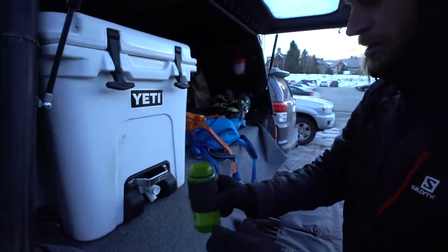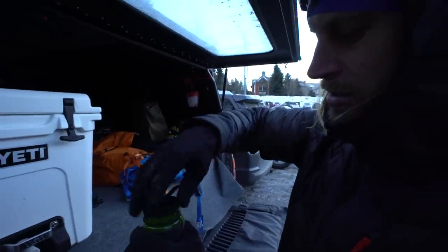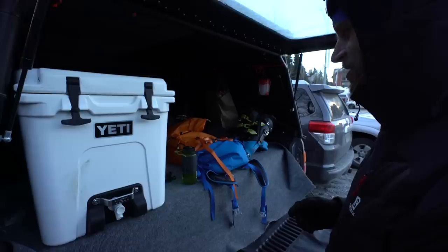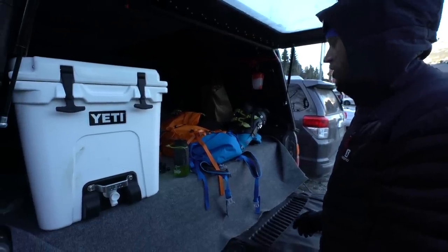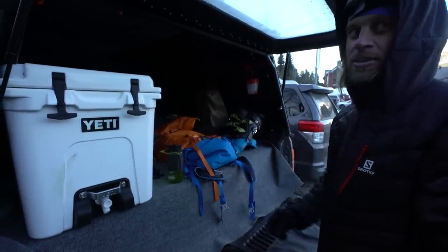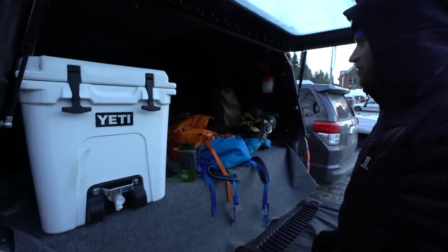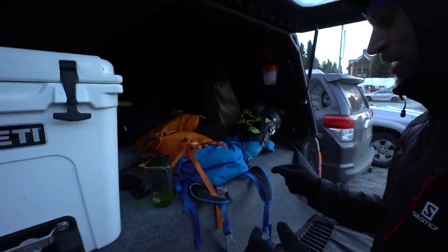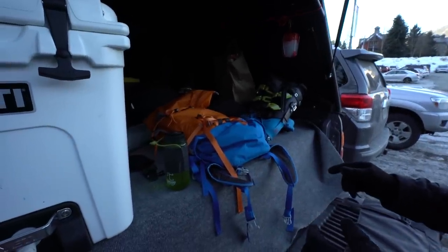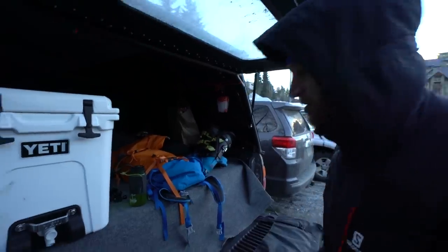All right. 500 milliliters of water. I think it's all I need. Yeah, this will be good. Did you bring one bar? No, just two shot blocks. That's it? Yeah, you'll be fine. A tiny bit of water, my lightweight pack, two shot blocks. It'll be good.